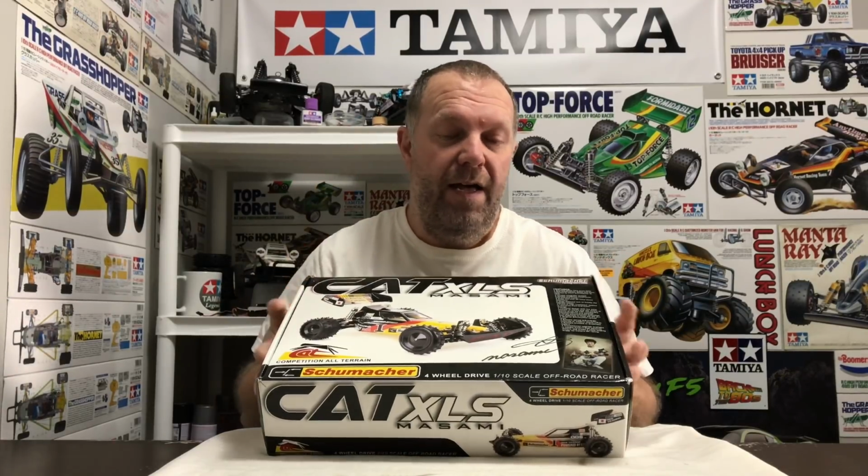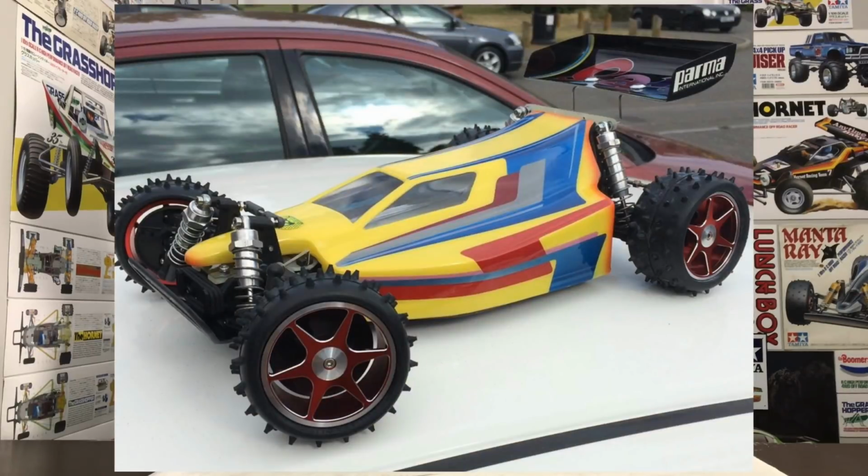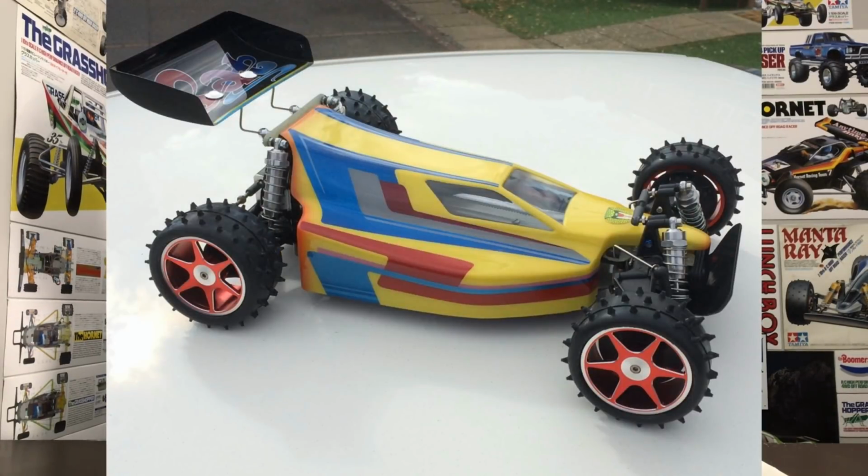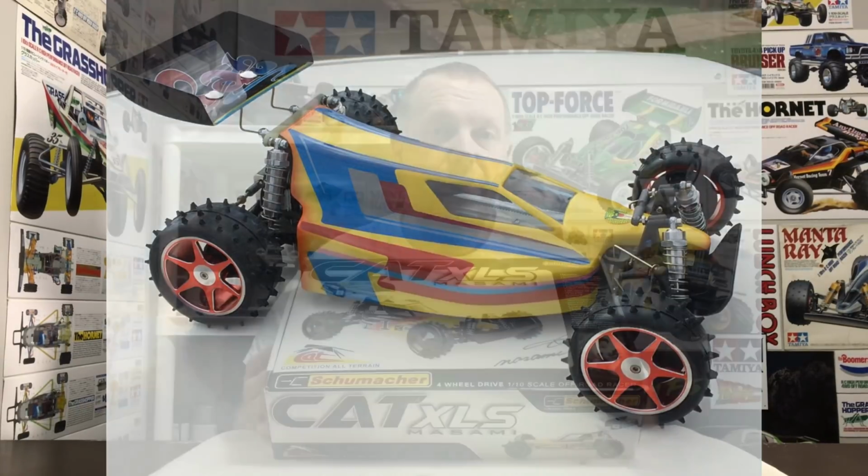Just on that, I don't know if you'll know, you Schumacher guys will certainly know, Parma did a Fat Cat body for it, and it looks absolutely stunning, as you can see. Unfortunately, I can't give credit to the person whose picture this is, I just found it on Google. But as you can see, the Fat Cat just looks amazing, and I think it looks a little bit more modern as well than this body does.